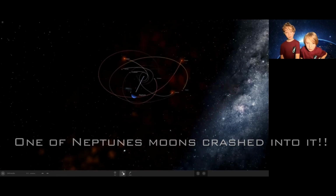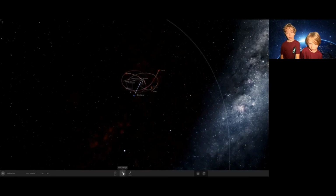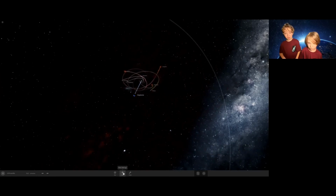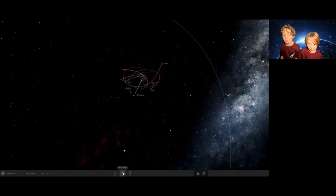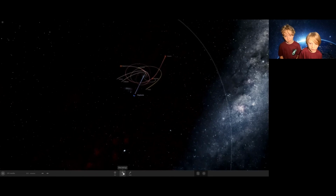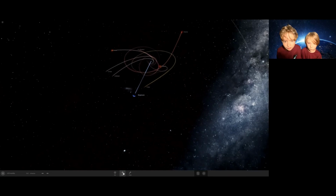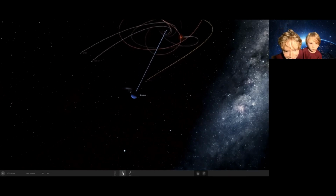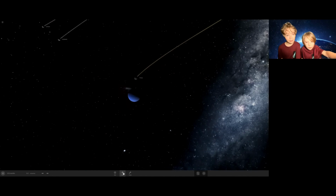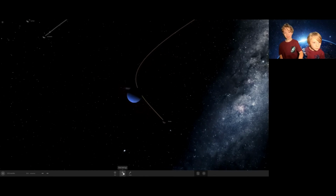I think the moons are being thrown out. No, not Hippocamp. That one crashed into Neptune. I guess one of my theories is right. I didn't think that was gonna happen. Hang on, is Triton about to crash into Neptune? I think so. Oh my. Let's zoom into Neptune. Whoa, it almost crashed into Neptune.